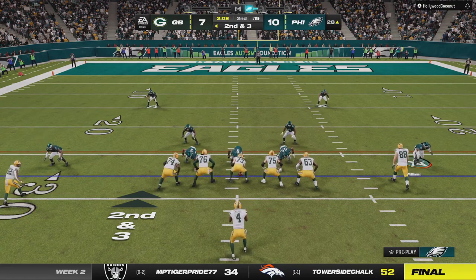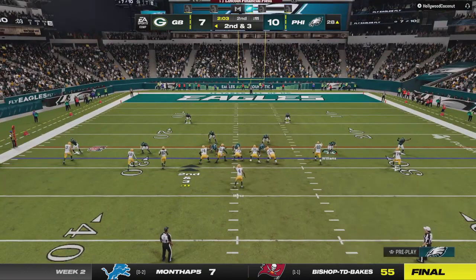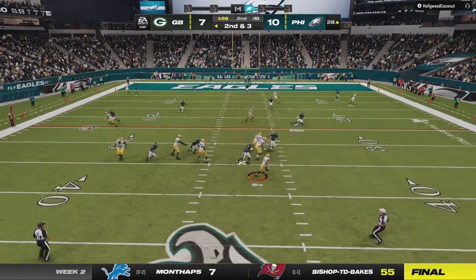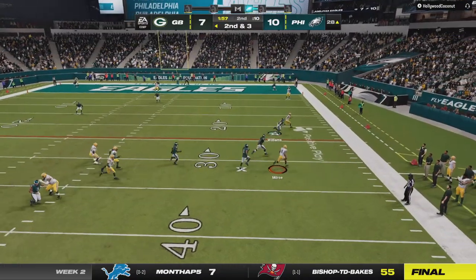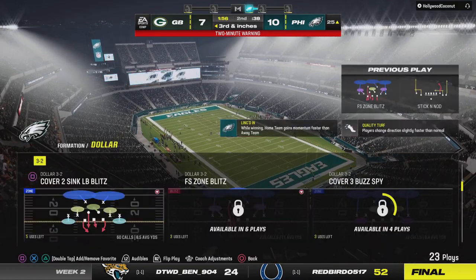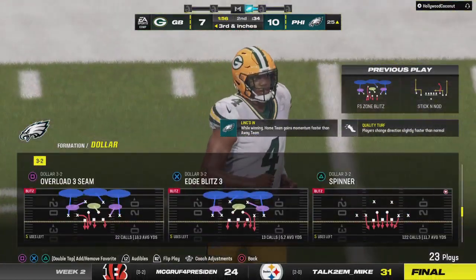Dobbs goes in motion. Second and 3. Escaping the pressure right. Second quarter action, 1:56 remaining. And he'll be out of bounds, able to get it down to the 25 there.